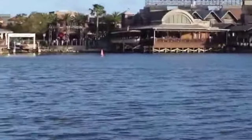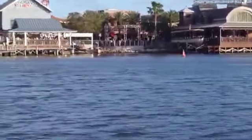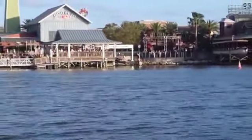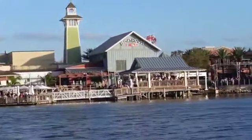Right over there at the boathouse, to the right of the boathouse, you see those cars that you can take into the water as part of your dinner plan. We're about to do that for a little video.